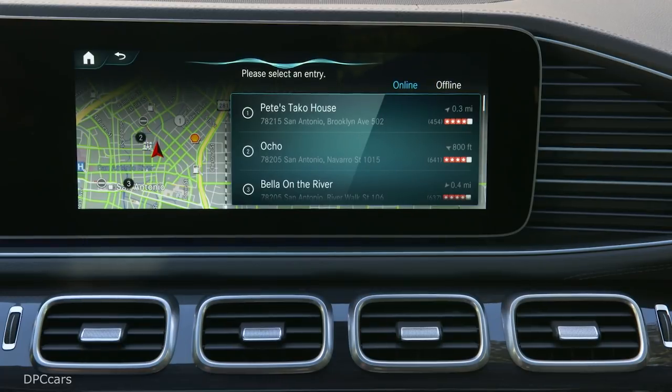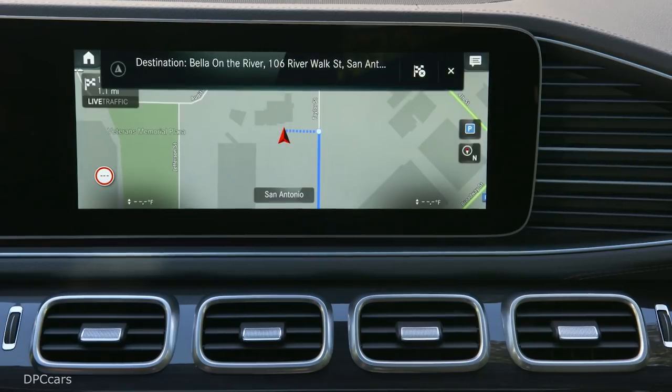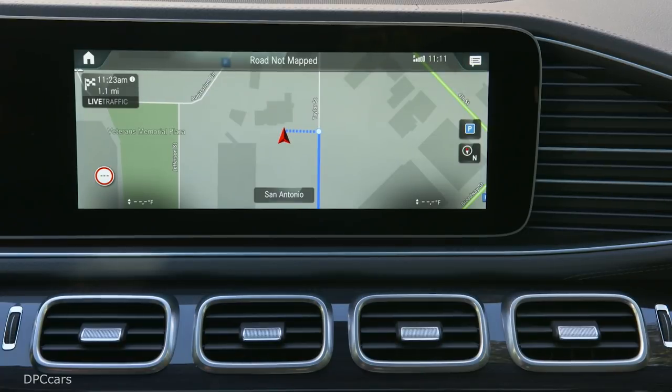Let's try number 3. The route is being calculated. Please proceed to the highlighted route. Caution, restricted access.